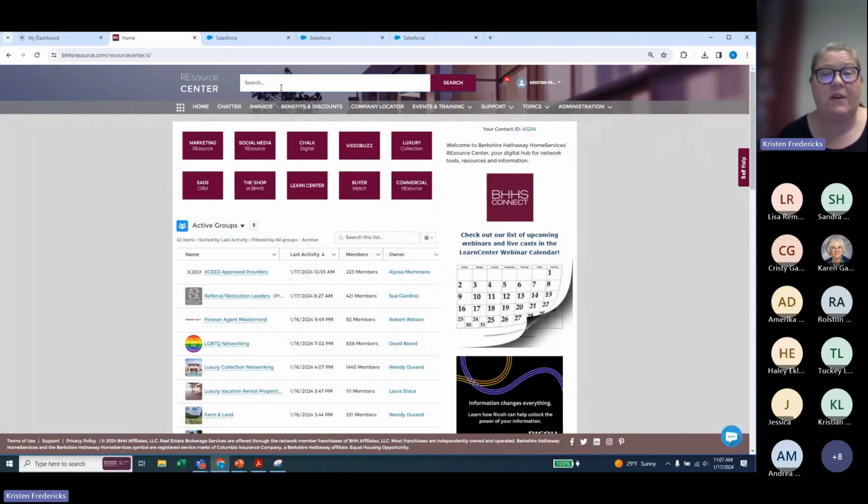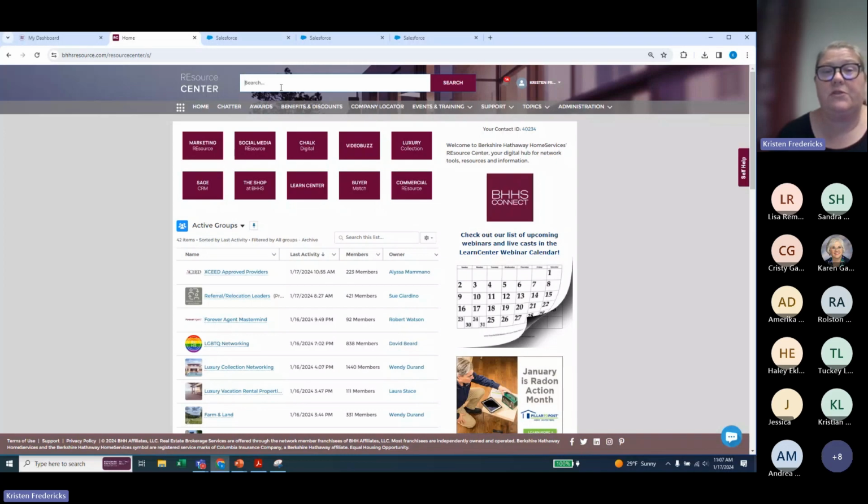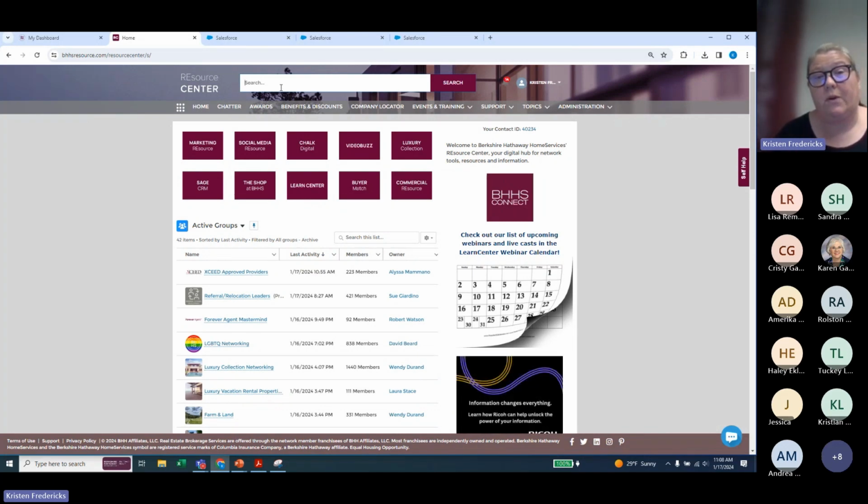Now, this is a little bit different if you're on tablet or mobile, but there is a search bar there. If you don't see the full search bar, do take a look for either the search button or the magnifying glass. The search bar will be under there as well. You can go ahead and type what you're looking for in here.